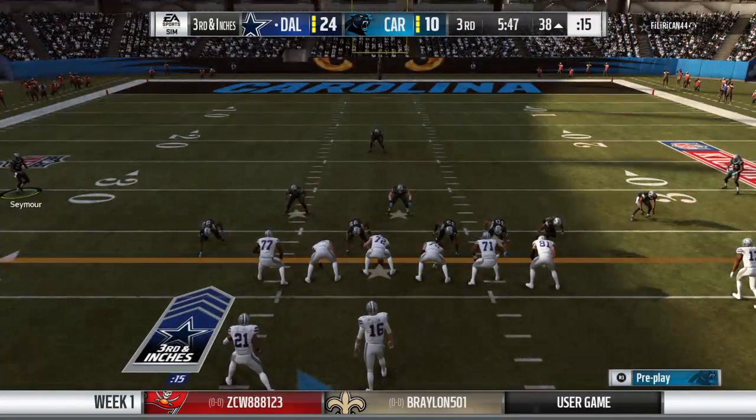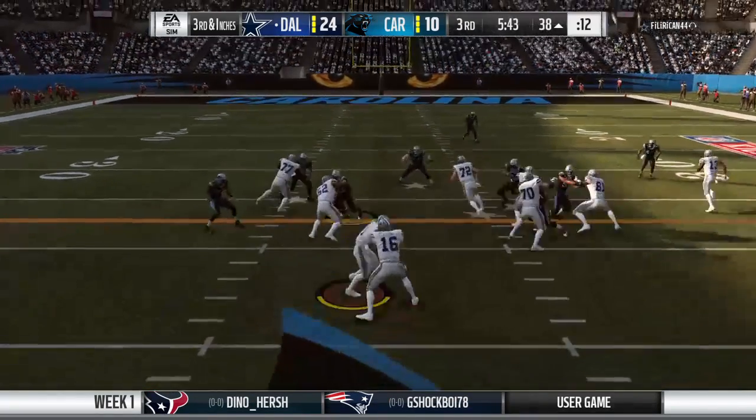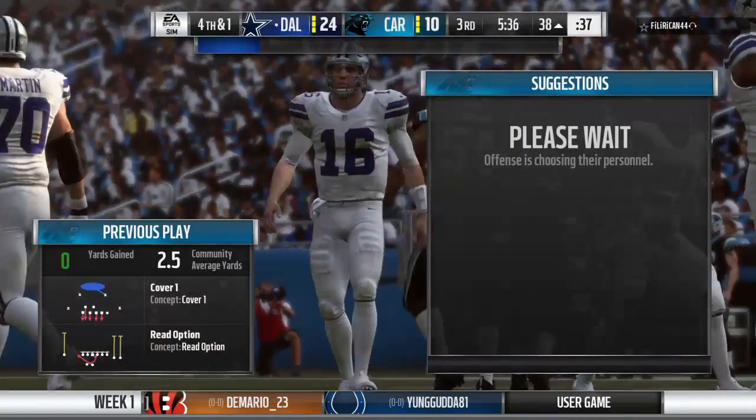Could be 4-down territory even if they don't get this, but they need just a few inches here on third. They'll try and run for it with Elliott. Call it no gain that time, and they're going to be left looking up at a 4th and 1.